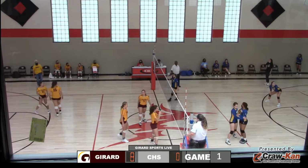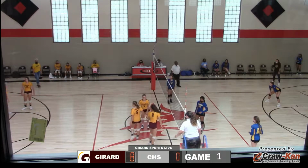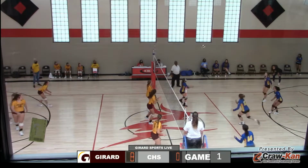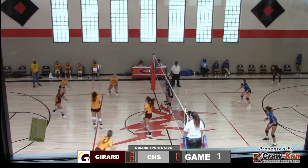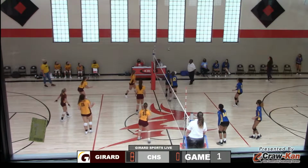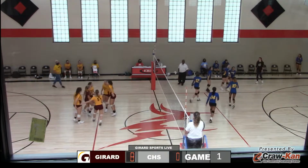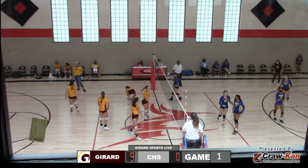Once again, 8-0 now. Trojans on a roll. Osmus, nice serve. Troyke with the pass, set by Colin. And Parsons unable to get the ball back across the net.